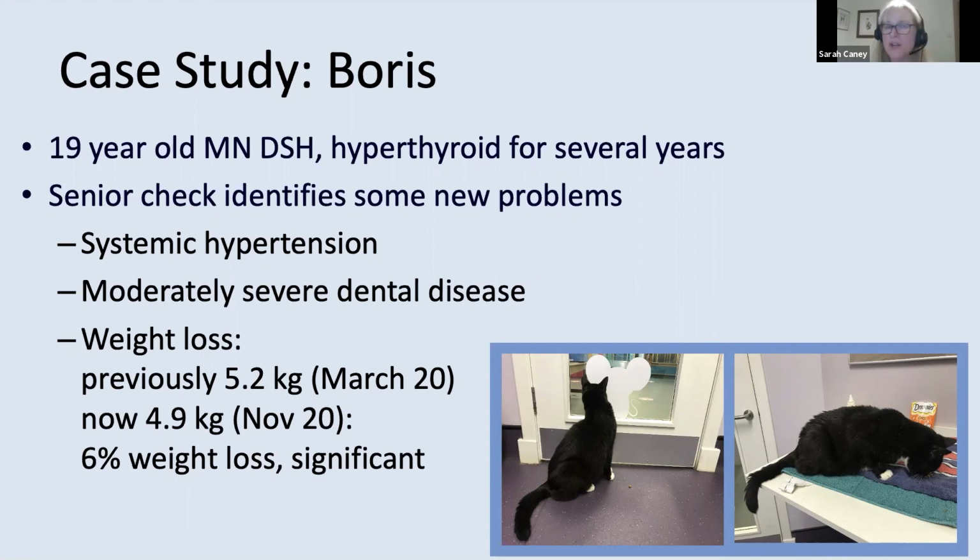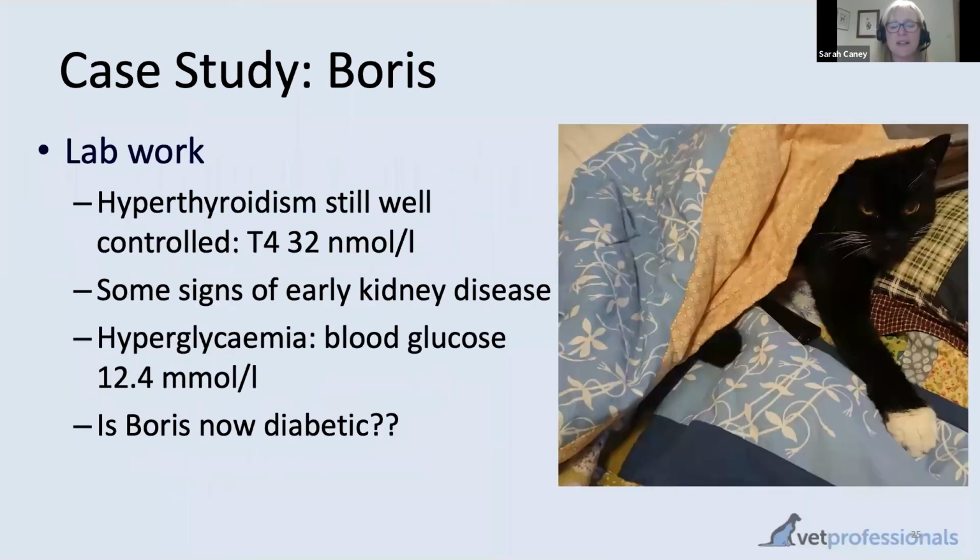But as part of the check, obviously we wanted to do some blood and urine profiles to see, is his hypothyroidism still stable? Because that could cause weight loss if he's no longer receiving the right dose of medication for his hypothyroidism, or are there any other problems that we need to know about? What we found was that his hypothyroidism was absolutely fine. His T4 levels, his thyroxine levels, were right in the middle of the reference range, which is absolutely perfect and where we would want them to be.